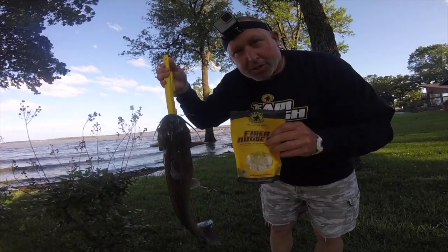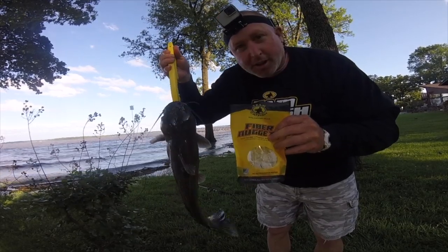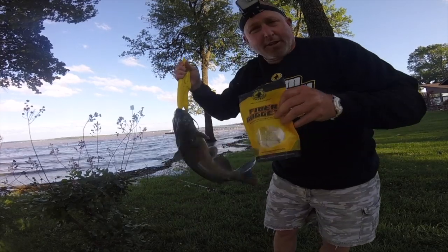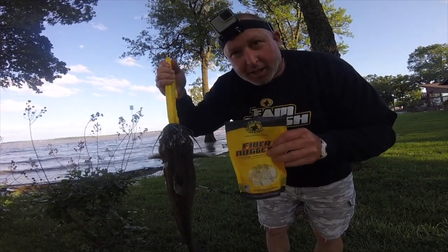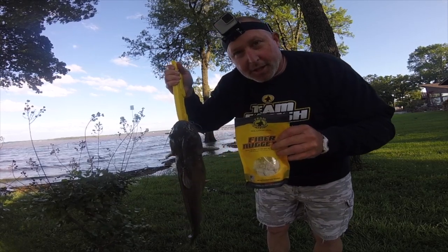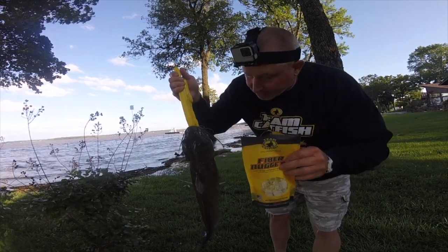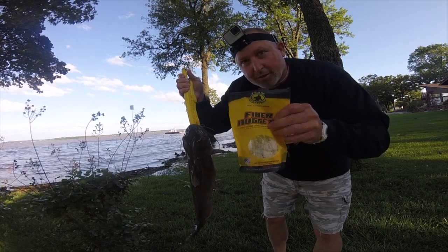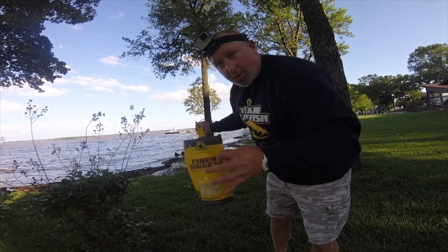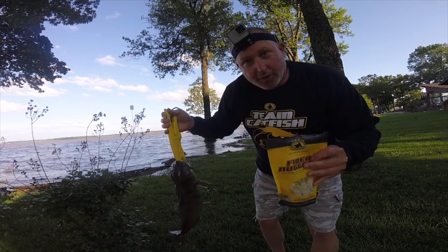Hey, today I'm out here fishing some flooded grass in my front yard with the Team Catfish Fiber Nuggets. We've had a terrible flood here on the lake, and the lake has come up about as high as I've ever seen it, and I lived around here my whole life. So anyway, we're casting the fiber nuggets out. It's about 2 or 3 foot, and as you can see, we're literally fishing right here in the front yard.